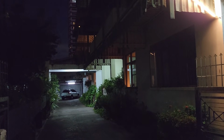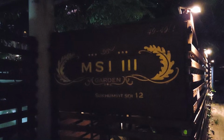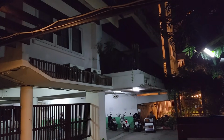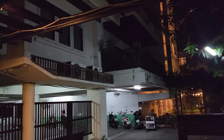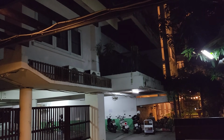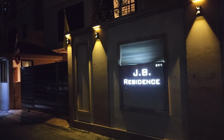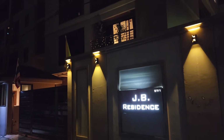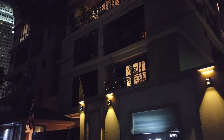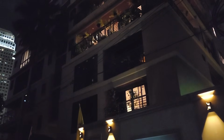2 stories high. And here's the MSI 3 garden, Sukhumvit Soi 12. Not a lot of light back there, but that balcony is about the size of my living room. That's nice. Tucked away at the end is the JB residence, maybe 8 stories high. Move kind of slowly in the low light here. I see small balconies, so I'm assuming that's the 1-bedroom, and the larger more than likely for the 2-bedroom.